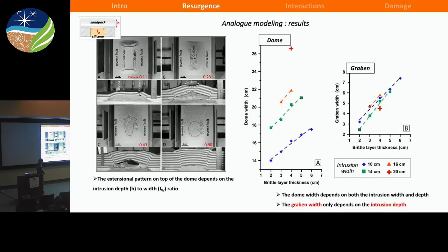So here we plotted the dome width versus the brittle layer thickness, so versus the initial depth of the source. For different intrusion widths, you can see that dome width is sensitive to both brittle layer thickness and intrusion width, whereas if you plot the graben width, then everything plots in the same kind of line. So graben width is not very sensitive to intrusion width. It is mostly sensitive to brittle layer thickness.